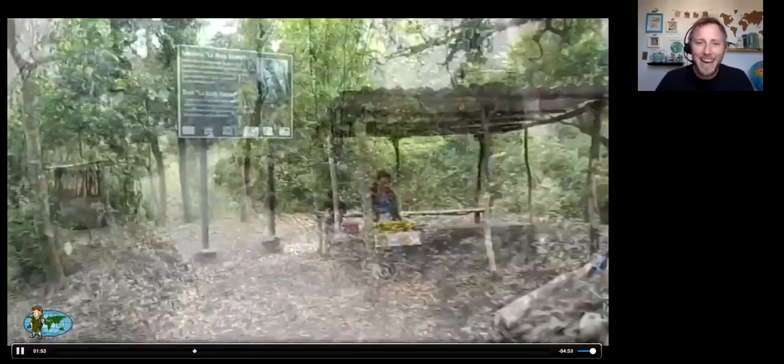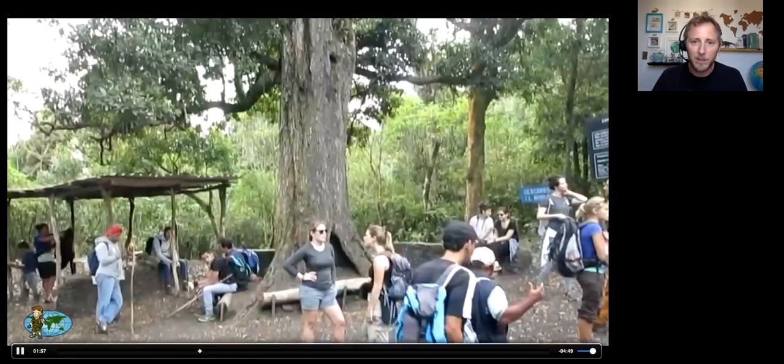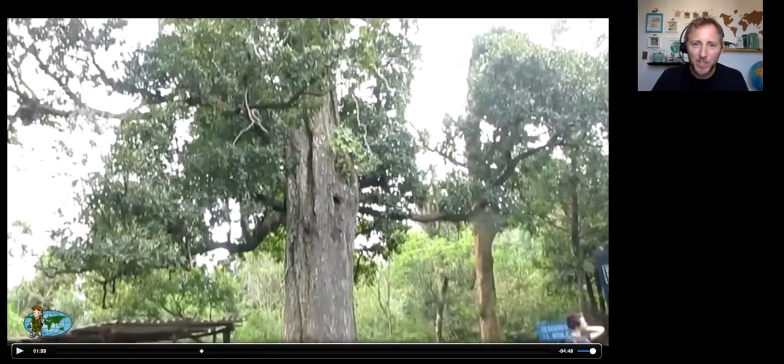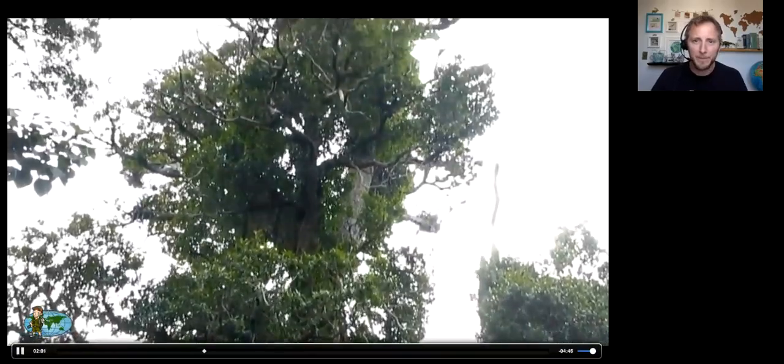So as we continue up, this is our last major rest stop. There's a local Mayan lady that is in the background. She's selling bananas. Here's a great snack. And this is one of the spots that was really covered up with ash during the 2010 eruption. So right here where we're standing was 1 meter or 3 feet of ash. Can you imagine that? So if you're only 4 or 5 feet tall, that's almost up to your chest of ash that would be built up just right here.